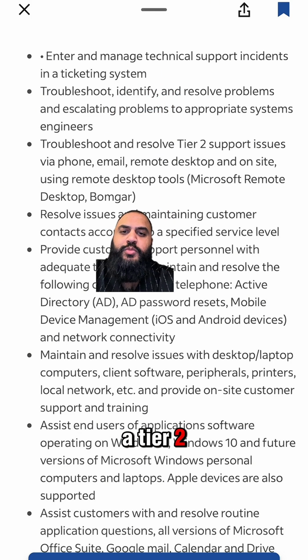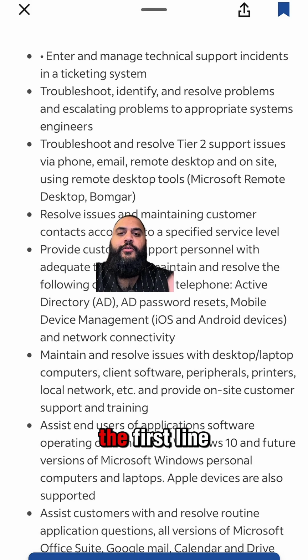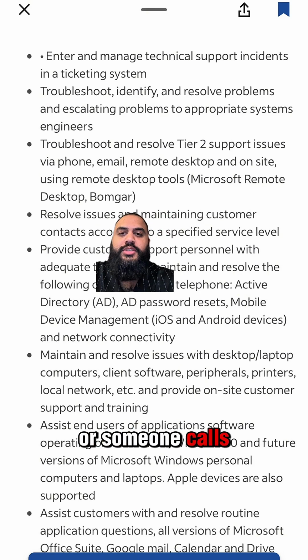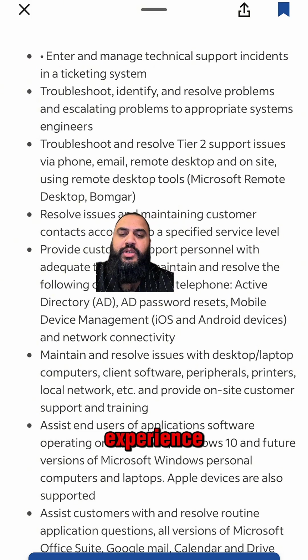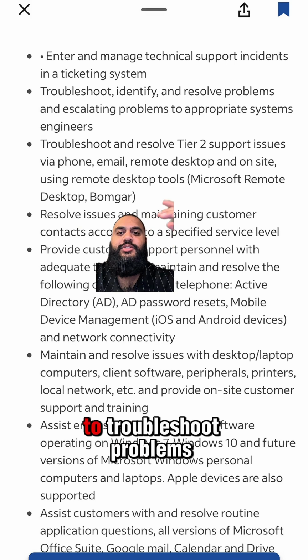This one's for a tier 2 position. So essentially that means that the first line of defense when a ticket comes in or someone calls in for a problem, if the first line of people can't fix it, they escalate it to tier 2, where you would have more experience or more access to troubleshoot problems.